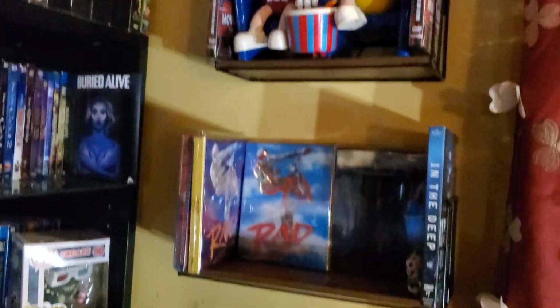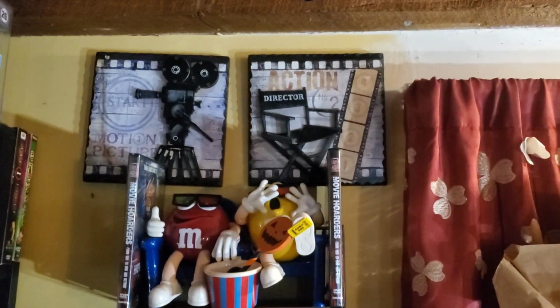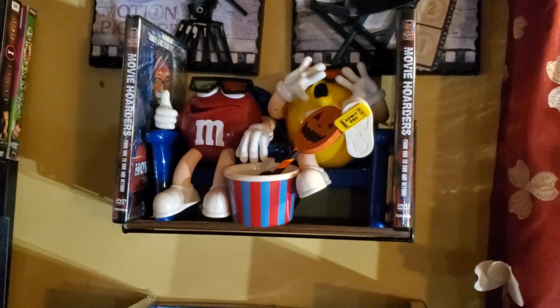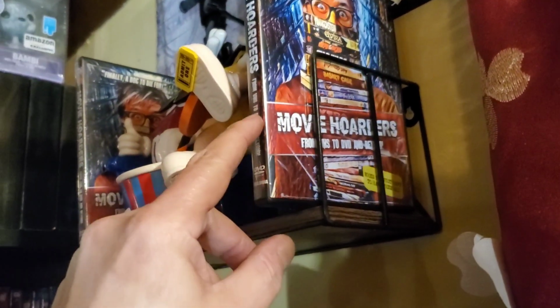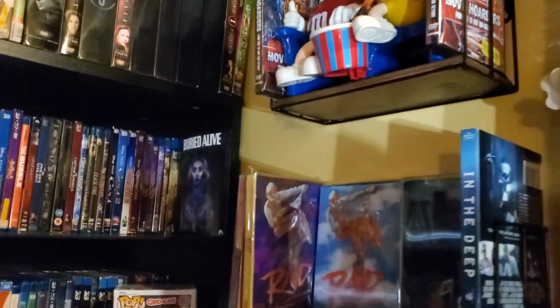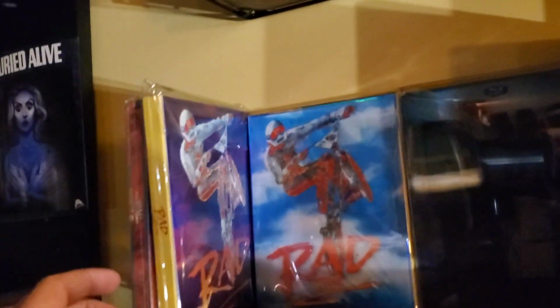After that, over here, we'll go to the top. I got 2 cold casts of pictures that I found at random flea markets or yard sales. Underneath that is the 3D M&Ms that I had to have. Cinema Sickness had found it. I had to buy it for him. Right on each side of it, I have 2 copies of the movie Hoarders that we have. This one is brand new factory sealed, and then we have a non-brand new factory sealed copy. Me and Marie were both in it, so I wanted to support us being in that film and to have it.